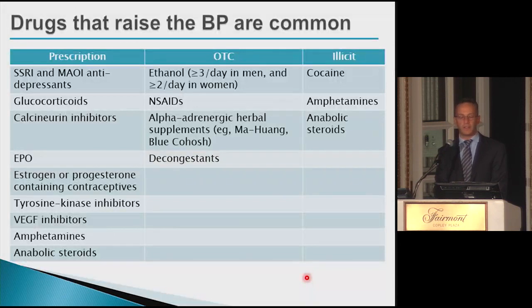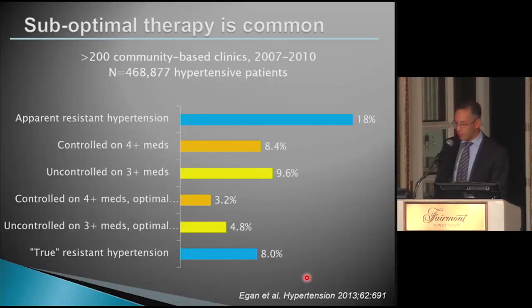So again, medication non-adherence is very common. There are a number of drugs which can produce apparent resistant hypertension. Many of them are prescription drugs, which will be obvious when you look at the record, but we need to make sure that our patients aren't taking over-the-counter decongestants or some herbal supplements, or obviously NSAIDs. If your patient is a man and is drinking three or more alcoholic beverages on average per day, or if they're a woman, two or more alcoholic beverages per day, that can also produce an increase in the blood pressure, and then obviously some illicit drugs.